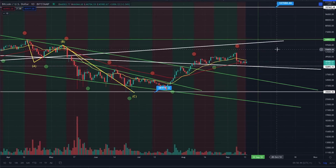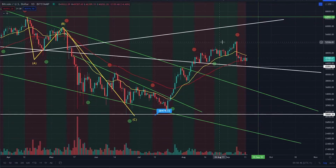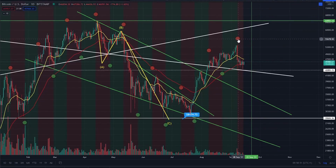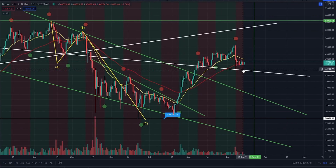I have covered this before. It's not 100%, but it's pretty accurate on the dumping and pumping. On your dump moon just there, look at that massive dump. We are expecting a pump moon on this green line, so do anticipate this might get a bit choppy, and we might see a little pump come the pump moon just there.